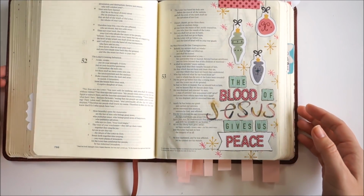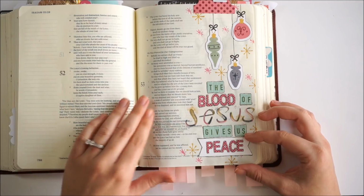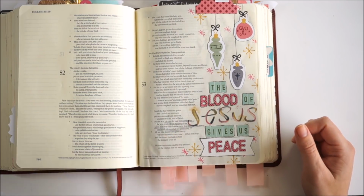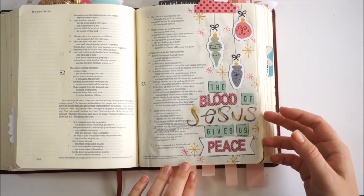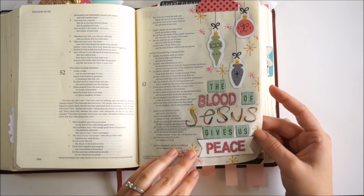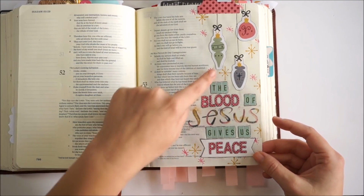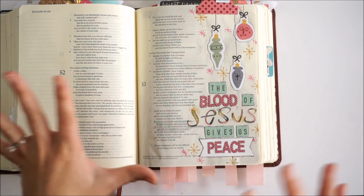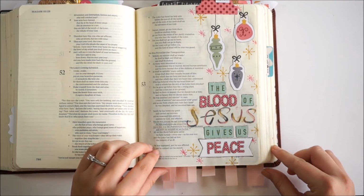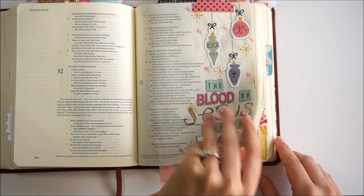This entry was working through the By the Well for God Adore Him devotional kit. I have an unboxing. It is sold out, I believe, but if it is not, I will link it down below. This is for Isaiah 53 verse 5, using some elements from that kit. They also include some clear stickers, which are very similar to printing out printables on clear label paper, so that was really fun. I also incorporated some older pieces from Creative Retreat Kits, and then some stamps from the Advent collection from Illustrated Faith. So it was fun to mix and match products from all the different companies and squish them together in my entries here. This one I didn't do really any journaling, just a quick little entry there after my studying.